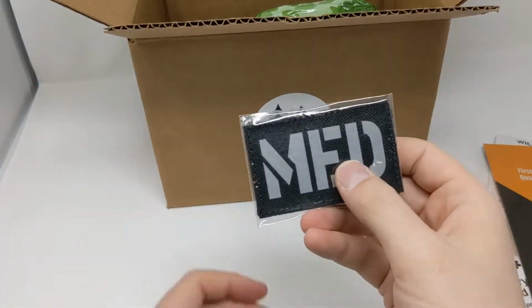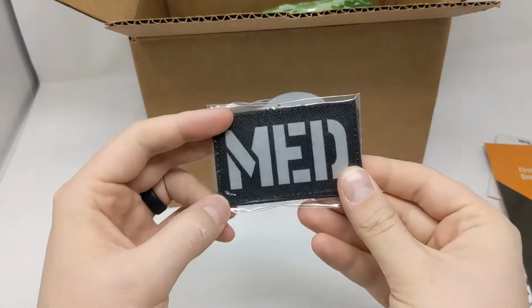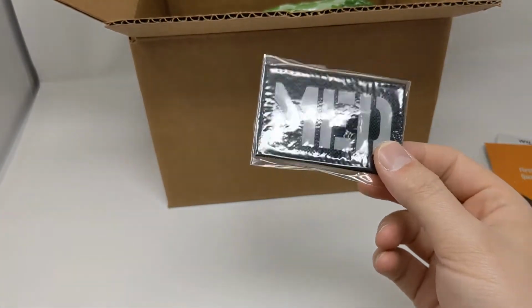Then we got our patch. This month it's a med patch. So it's got med in reflective writing. It's hook and loop on the back. So it's a great little patch to attach to any pack, identifying it as medication or medical.